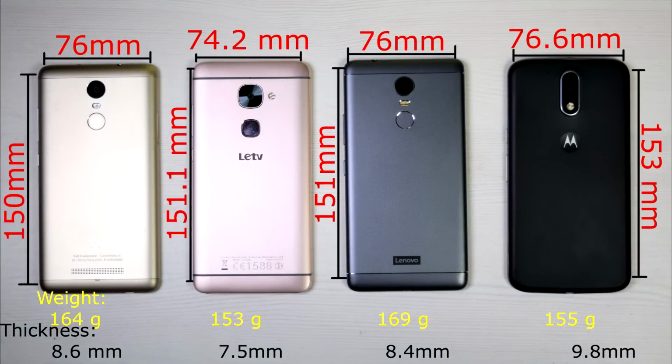So, the in-hand feel of the phones, and you can go through the exact dimensions of the phones. I mentioned it, but we'll talk about the weight. 164 grams for the Redmi Note 3, 153 grams for the LE2, Lenovo K6 Note at 169 grams, heaviest in the lot. Moto G4 Plus at 155 grams.